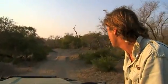Quite often, if you guys are new viewers, you'll notice me look down onto the road, and what I'm doing is looking for the footprints of animals and trying to figure out what's been around. And if you are new, we are completely live, so you are seeing whatever I'm seeing out here in the African bush at the exact same time.